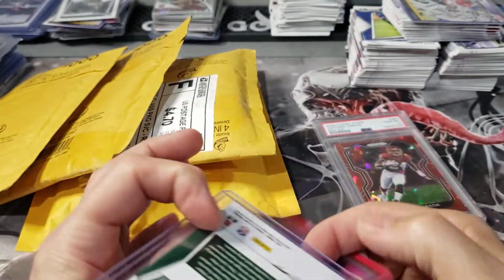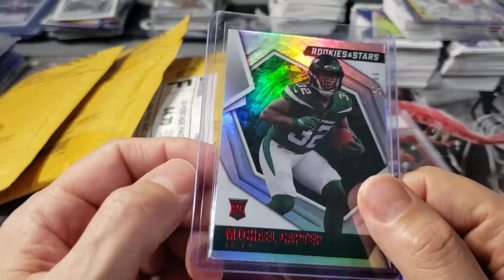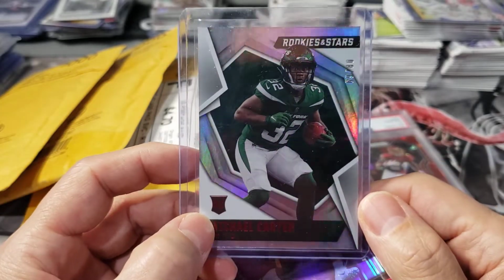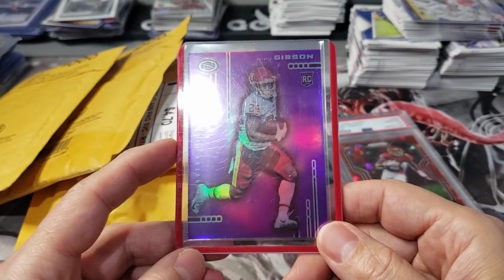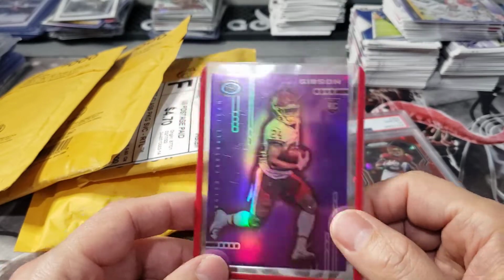I don't remember what I paid for this, but it wasn't much. I mean, they're numbered out of 80, or is it 88? 80. So beautiful looking card, nice foil. And I got the purple Dynagon of Antonio Gibson. So I paid a couple bucks for this guy. Beautiful card. I have the J.K. Dobbins of this. Color match looks really, really good.